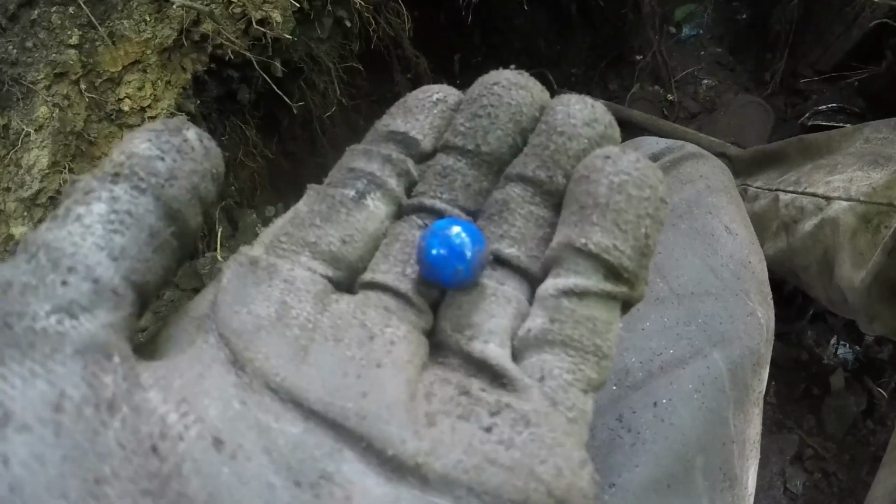I'm leaving on this one. 100% we're on marbles. They're going right up into here and up this way. Here's another blue one. It's probably a Marble King, but it's real nice condition and it's just wet mint. It's a good find. I'm looking for marbles.